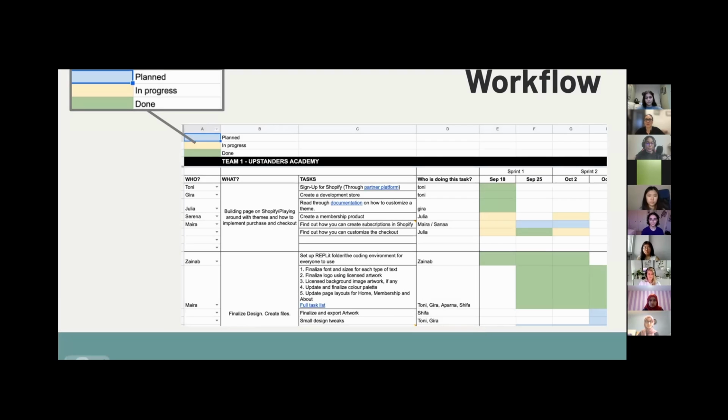How did we do all of this efficiently? How did we make sure we were on task and things went smoothly? We arranged all our tasks efficiently with the use of a Google spreadsheet. We blocked out each Saturday of the week and color-coded the progress of our tasks. We also set them up in sprints.